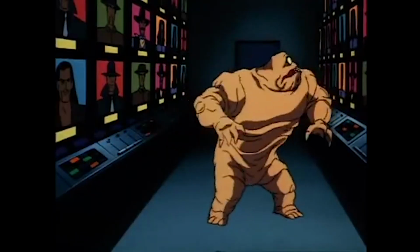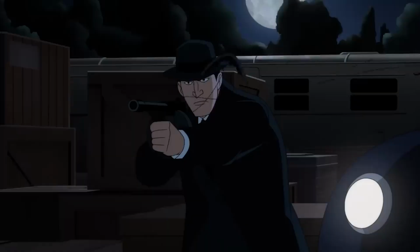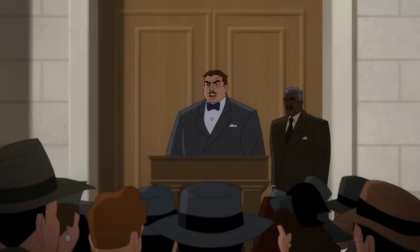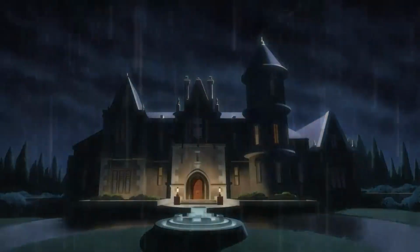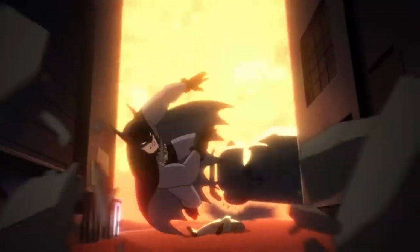Obviously, if you go back, the original series doesn't look bad. In fact, it still looks phenomenal. It's just this has modern day technology and budget behind it. However, one thing that wasn't changed in the art was how the original was drawn with a black base layer. This one is too, and you can tell.